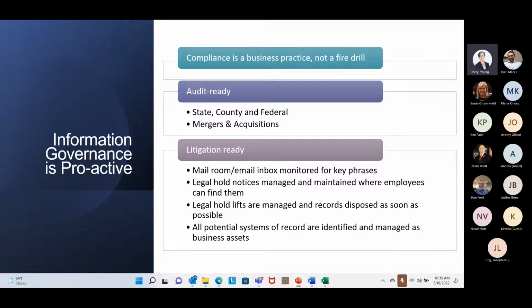And again, all potential systems of records are identified and managed as business assets. There was a law firm here in Southern California where a lawyer created their own e-room using a cloud-based repository when they first came out. IT didn't know it existed until they did a survey of their internet, I think it was, and discovered that there was all this traffic going to this e-room. They didn't have a password. They didn't even know what the login was, and the attorney wasn't really helpful for them for quite a while. They didn't want IT messing with their stuff.